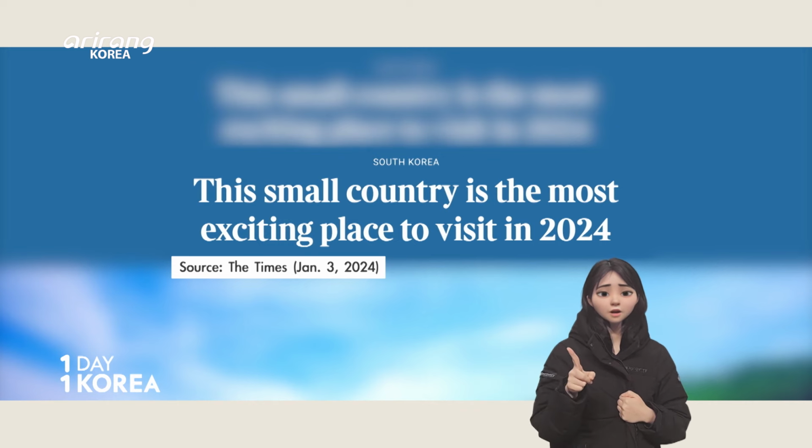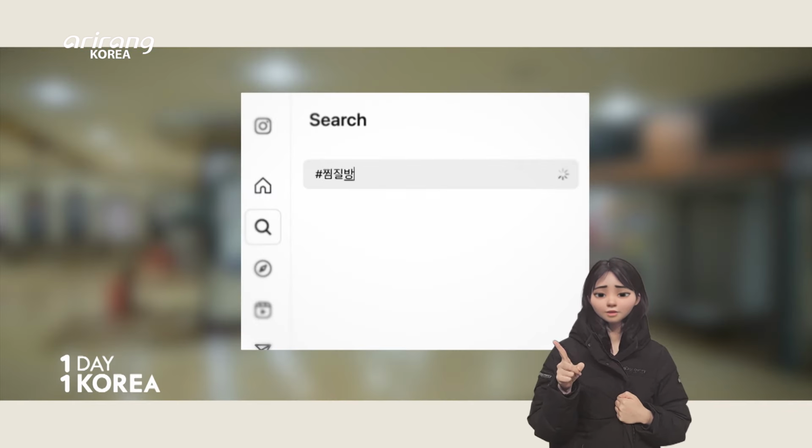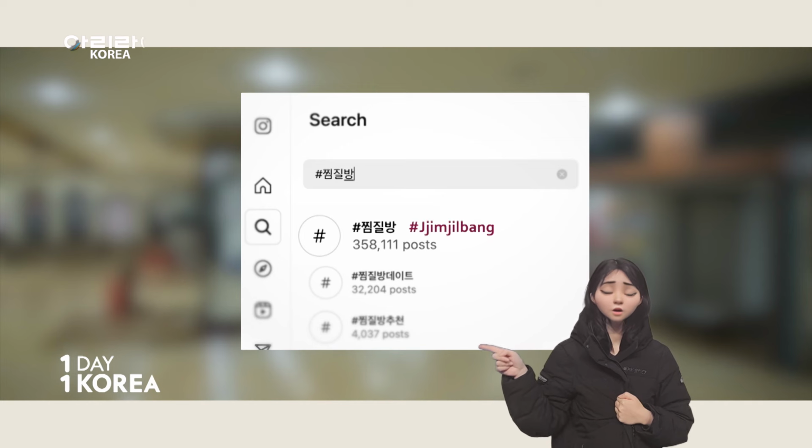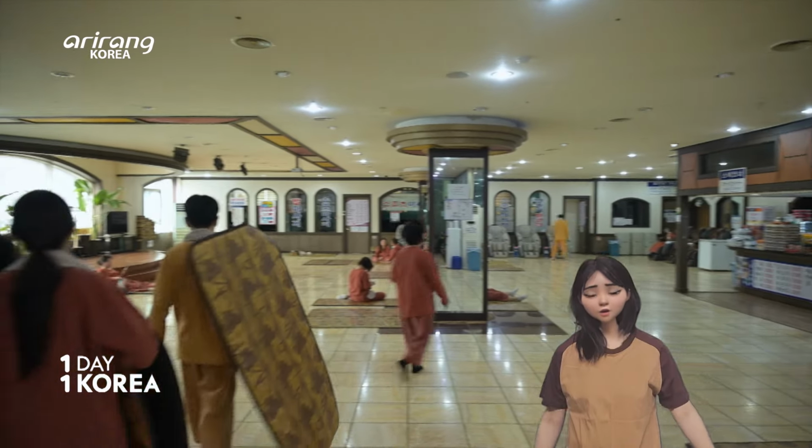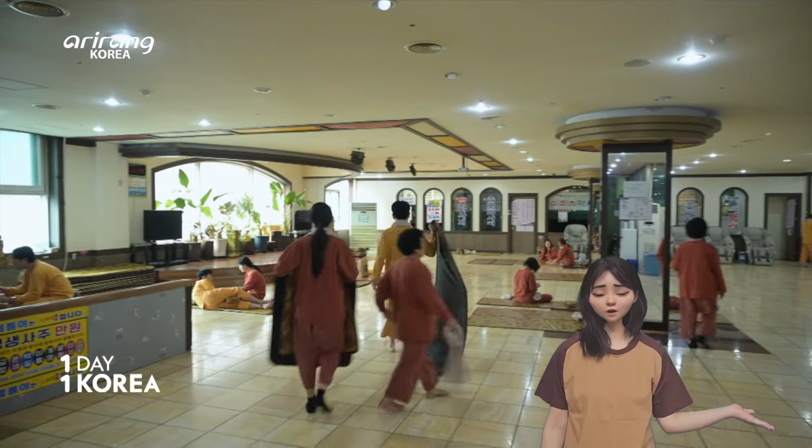And one of those was 찜질방, which is easily found on social media too. I decided to visit that 찜질방 with my friends to withstand the cold winter.